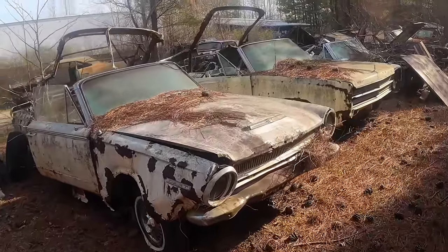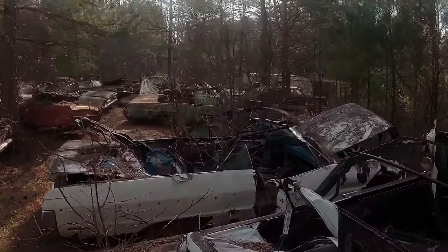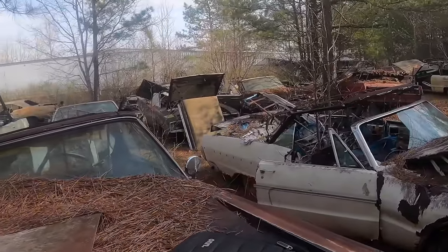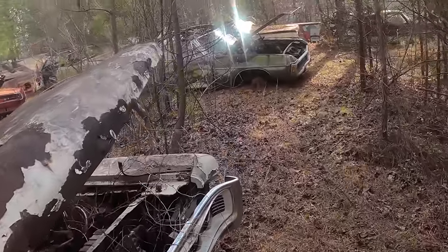All right, this is just one section. This is where he has most of his C bodies and his convertibles. We'll go further up the hill. He says a good portion of the yard is divided by bodies. The further I go up the hill, I'll see more.